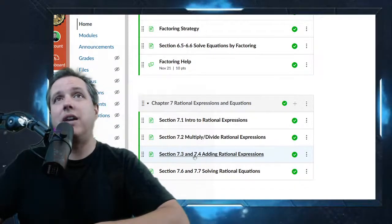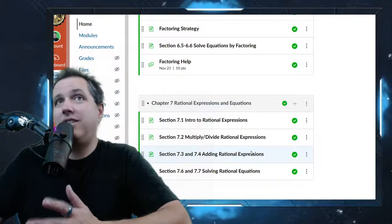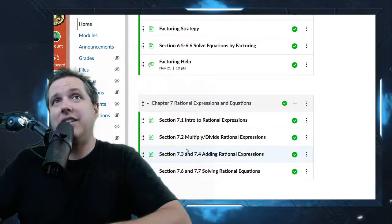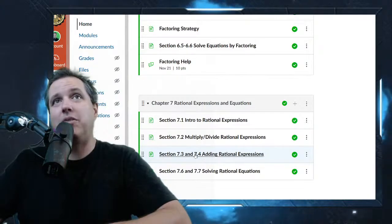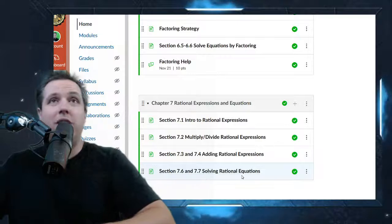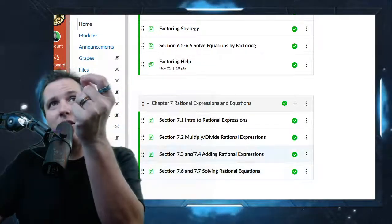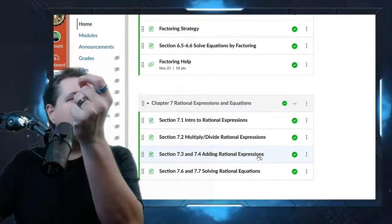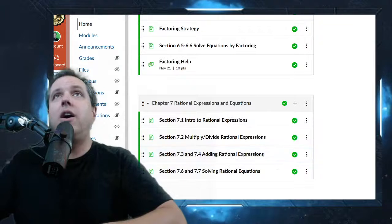It's not great. It's harder, right? It's one of the least fun parts of this entire chapter. This is the section where people are just so glad when it's done. It's harder than solving rational equations, because once we have equations, we have some additional tools we can use. But this one right here is a little brutal, the rational expressions. So that's what I want to talk about here for a little bit.